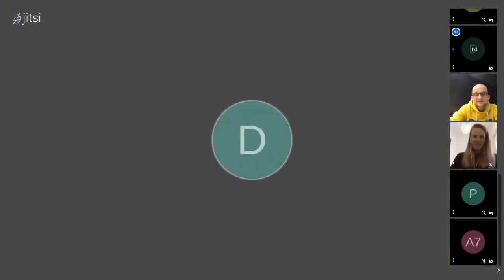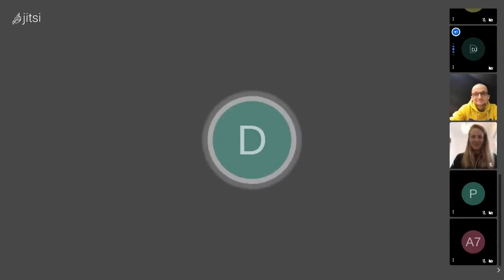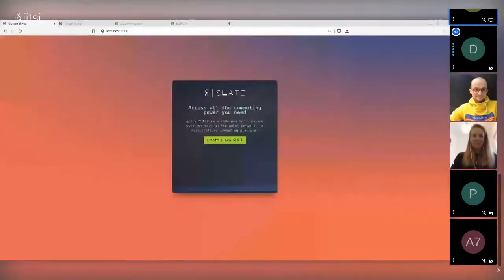Well, thank you very much for that warm introduction. I will try to live up to it. So let me see if I can share my screen, and let me know if you can see it first. Can you see my browser screen okay? Yes. Great. So Golem Slate is designed to be a CodePen, as Kuba mentioned.